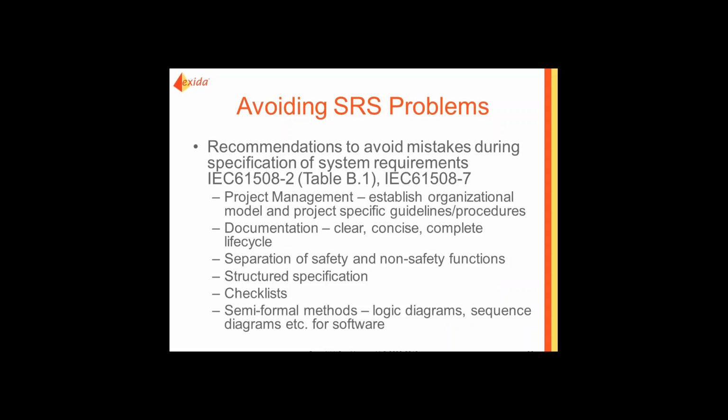So how to avoid mistakes during specification of the system. Here again, 1508 provides guidance. You have project management. There is a functional safety management requirement, and so you need to establish an organizational model and guidelines and procedures. So people need to be responsible for certain phases of the life cycle, and they need to know that they're responsible. It can't just be a name on a box in somebody's shelf as an organization chart. It needs to be defined, and they need to understand that.